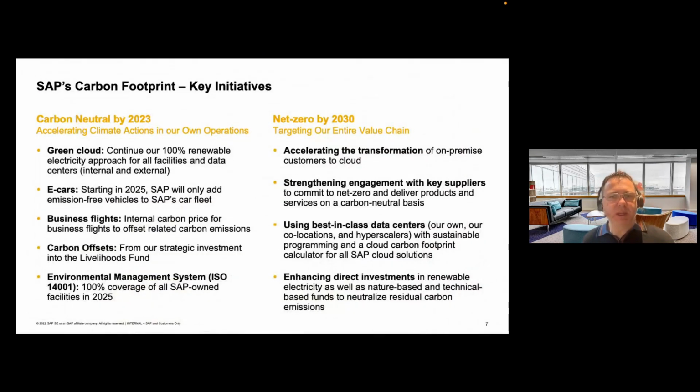So in terms of some of the key initiatives that we're working on, and I'll go through every one of these, from a data center perspective we're looking to be 100% renewable, and that is something that we have achieved already. We're looking at our car fleet as well. By 2025, we'll be electric only. So we're doing different things to achieve those goals that we've set out for ourselves.